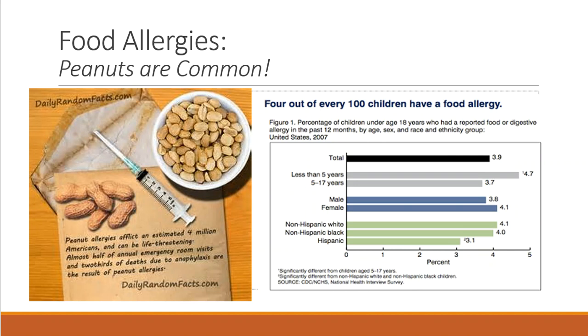So we're talking about 4 out of every 100 children having a food allergy, and that food allergy we have to pay attention to. And peanuts are estimated to target 4 million people. And these are very life-threatening. It will literally close people's esophagus off, and they cannot breathe anymore if they are exposed to peanut or peanut oil. So because of that, these people typically carry around EpiPens, and that's what you see here in the center of the picture. So if they do come out with some kind of an attack, they've got a backup that they can shoot themselves with the EpiPen, and that takes care of the allergic reaction that they might have.